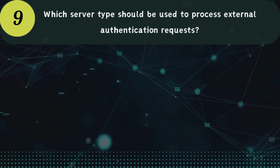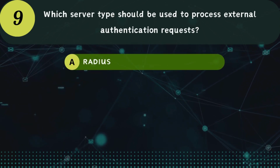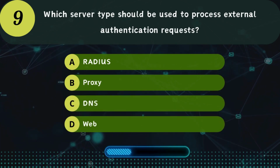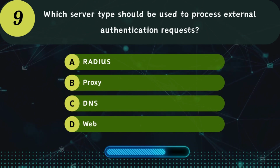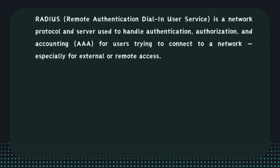Which server type should be used to process external authentication requests? RADIUS. RADIUS, Remote Authentication Dial-In User Service, is a network protocol and server used to handle authentication, authorization, and accounting, AAA, for users trying to connect to a network, especially for external or remote access.